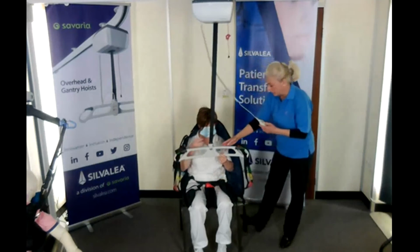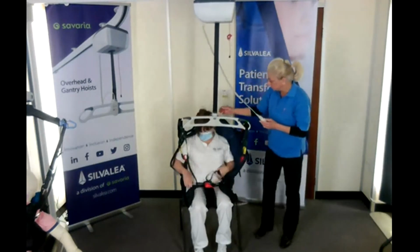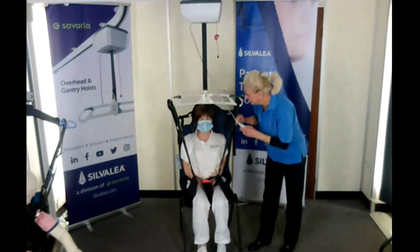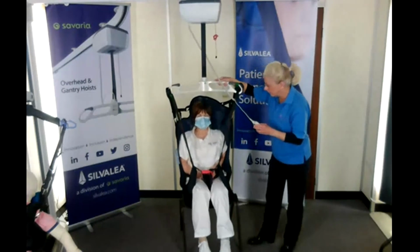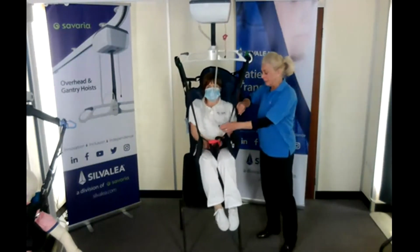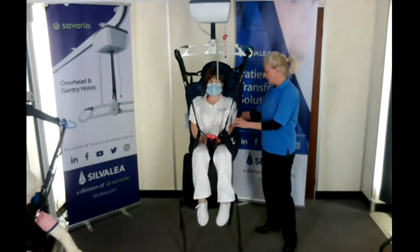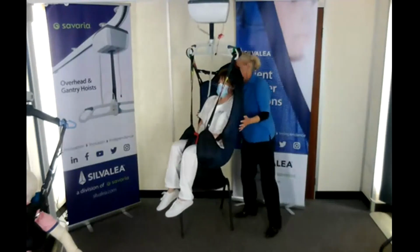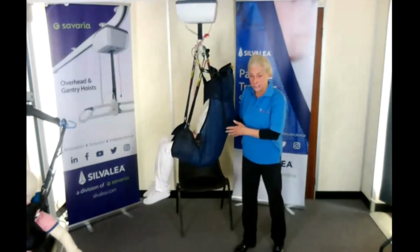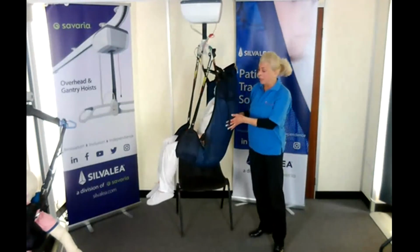I have got an additional tape on this one, which we'll explain in a moment, but I'll just tuck that in. So this, because it's got the superfine fabric, which has got the slight elastication, it will hug contours really nicely. So it does support very smoothly around the body. There's no handles on the slings that are going to be left in for longer periods because we don't want to create any more pressure.